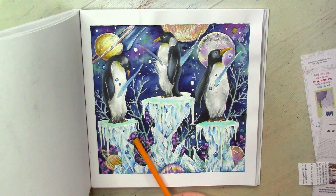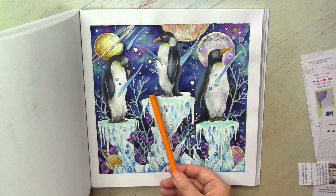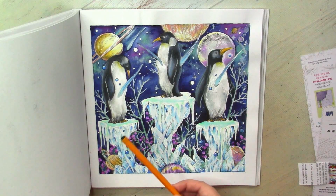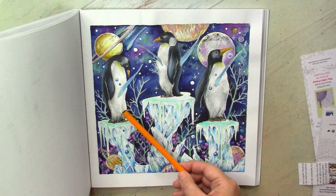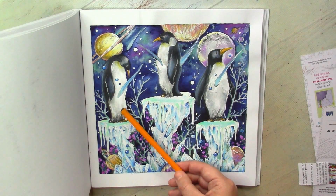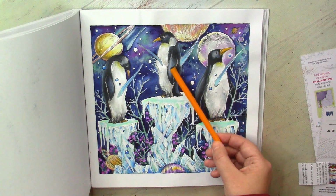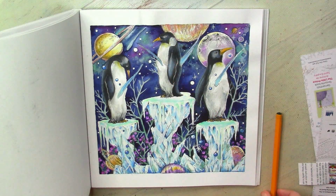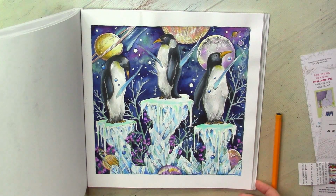Probably the most challenging part was how to color black penguins against the dark background, but I hope that with a little bit of shading which I added on the white part of their feathers, a little bit of gray here, and a little bit of slate gray which I added to highlight black feathers, they don't look flat and they are not lost against the dark blue background.